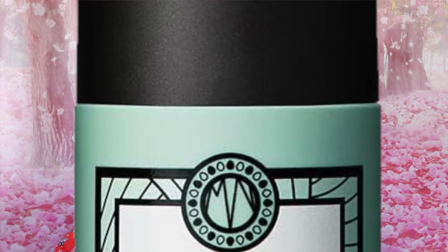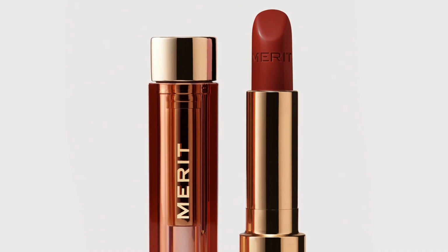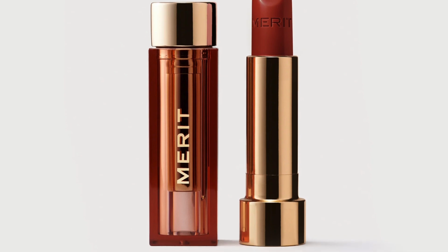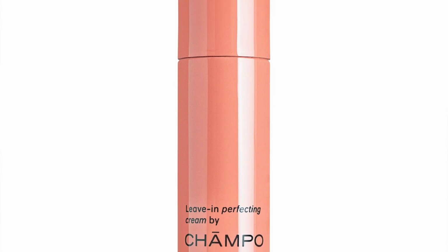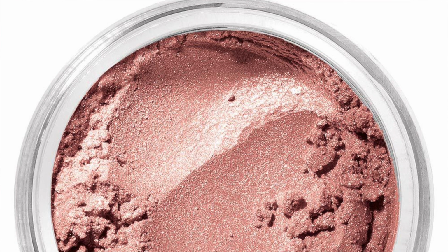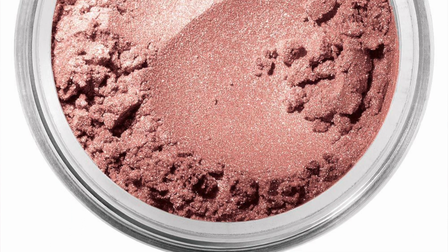Next you have from Maria Nila, the Salty Mist, 150 mils, indeed full size, retailing at £26.50. Next you have from Merit, the Signature Lip Lightweight Lipstick in the shade Cabo Red, full size, retailing at £28. Love the packaging. Next you have from Shampoo, the Leave-In Perfecting Cream, 75 mils, indeed full size, retailing at £28.50. Next from Bare Minerals, Loose Powder Blush in the shade Rose Radiance, £24, indeed full sized.